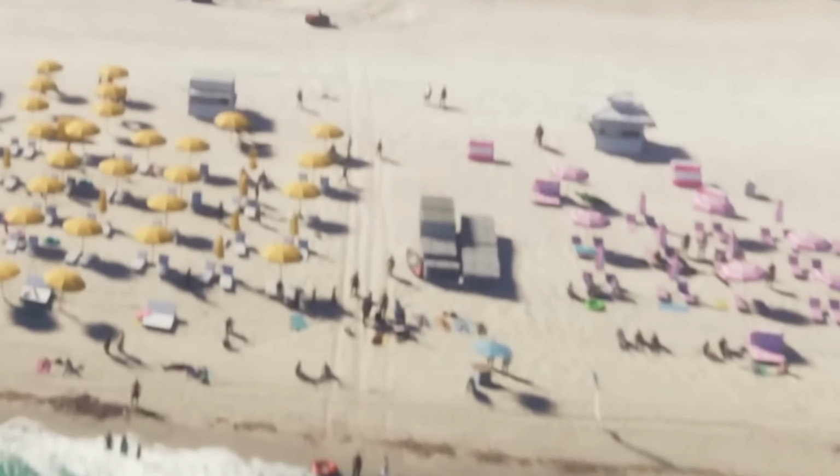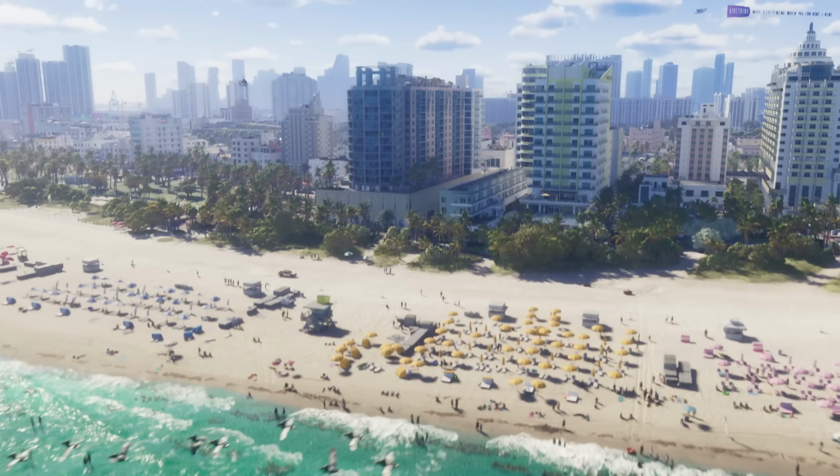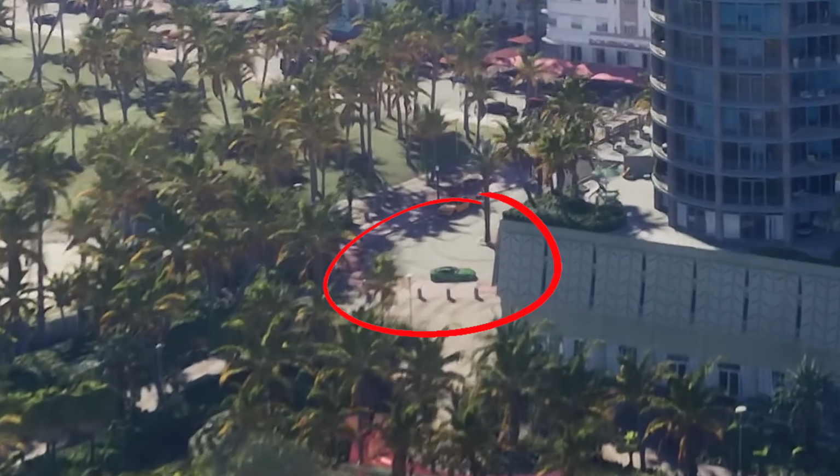Then this over here really took my attention. This either looks like a surfboard or a kayak. In my opinion, it looks too thick to be a surfboard, but I'm very keen to hear what your thoughts are down below. It's either a prop or it could be something that we could potentially use. Now over here we potentially have a new car model. I can't really see what it is. I'm not sure if it's a vehicle that we currently have in GTA Online or not, but let me know down below.